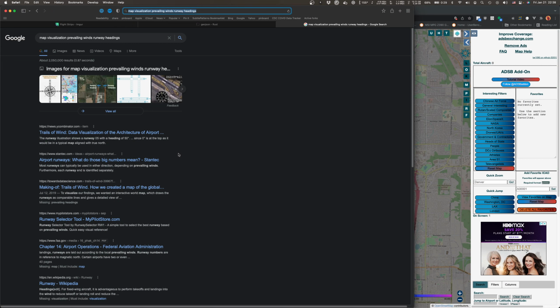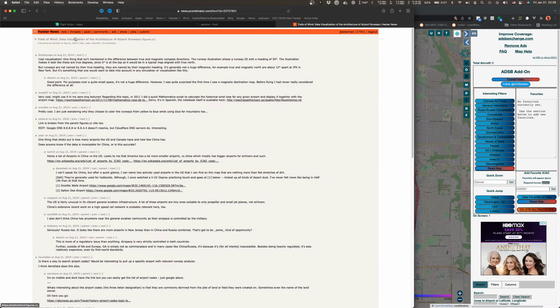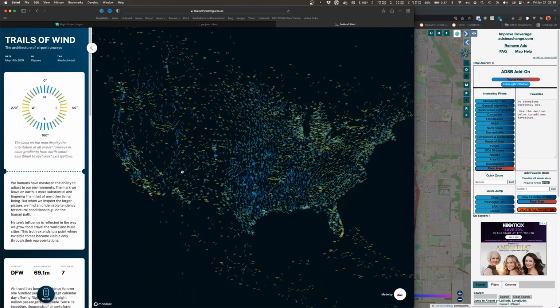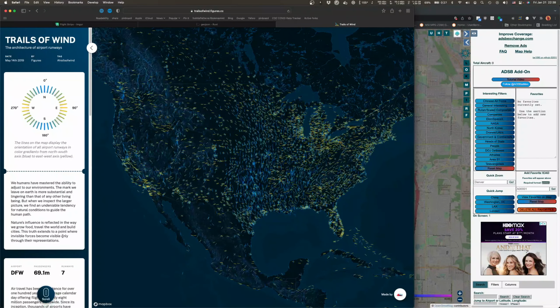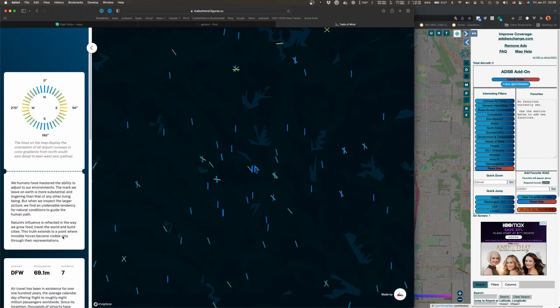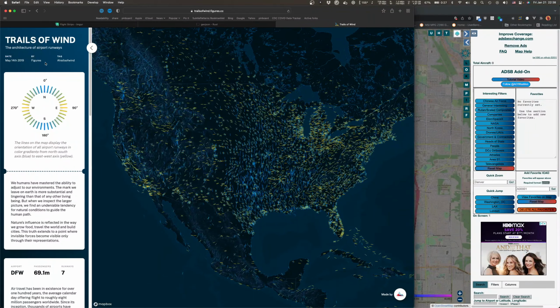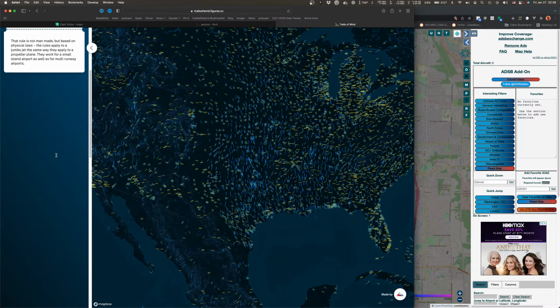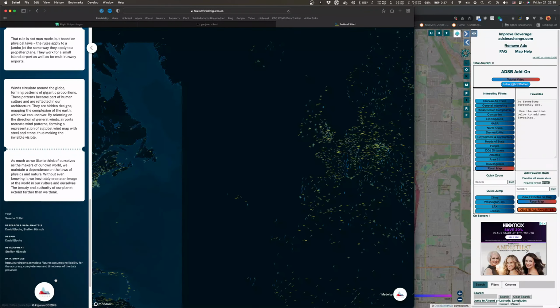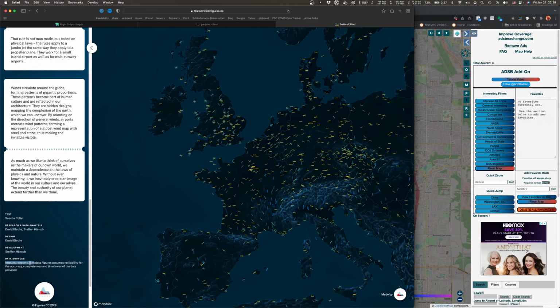Map visualization, prevailing winds, runway headings. This might be it. Yeah, that's it. So that's cool. But where did they get their data about runways, headings, and locations? I feel like I was looking at this before and found info. Oh, wait. Data sources. Here we go.